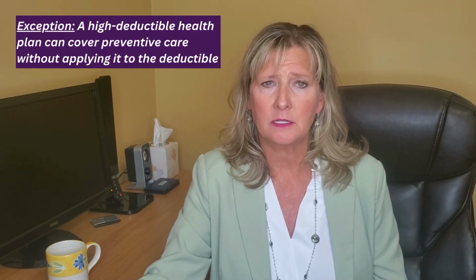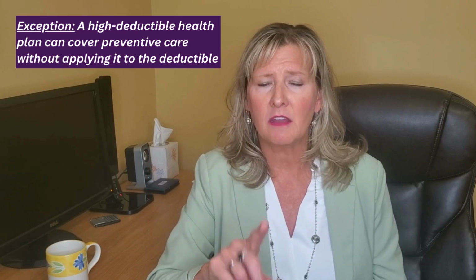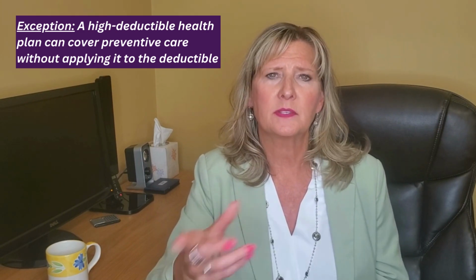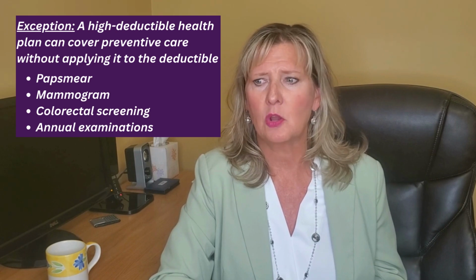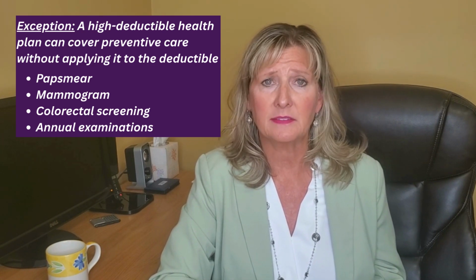There is one exception to this rule, and that is that a high deductible health plan can cover, not subject to the deductible, preventative care, and most do. So what is preventative? Pap smears, mammograms, colorectal screening, annual exams for adults and children, and things like that. So there is a list of things they can cover at 100% for free, not subject to the deductible. Outside of that, if you're going to the doctor for any reason, having tests done, if you have a cold, you're paying 100% of that office visit until that deductible is met.